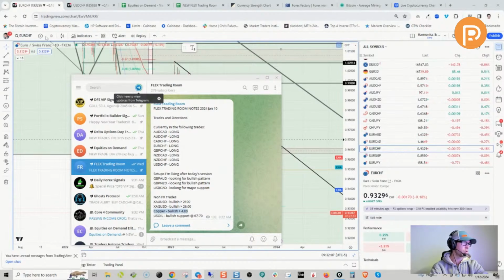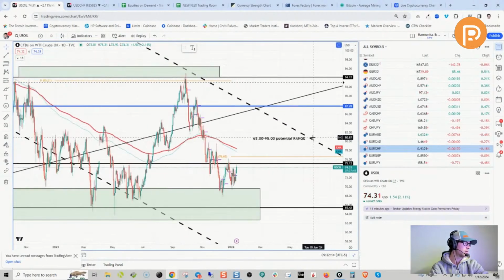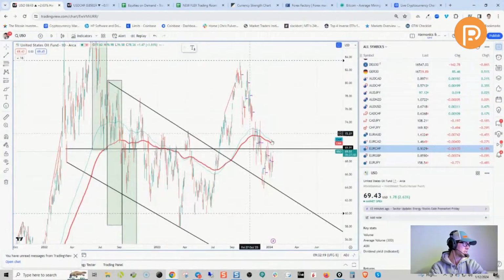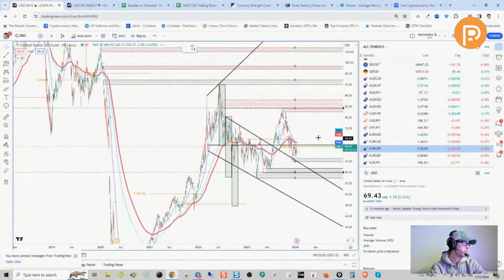Oil, strong support. Let me go to oil for a second. I didn't talk about that yet. Henny, you good on that for the dollar Swiss? Oil's up to 74.31. Okay, which means my USO trade is probably not going to fill, at least not yet. I'm trying to get this thing filled at like $60. So we may or may not get it.